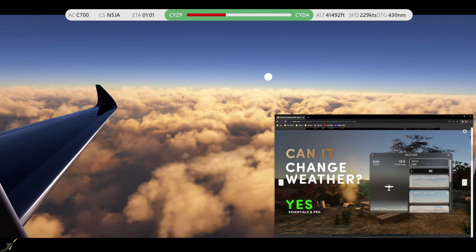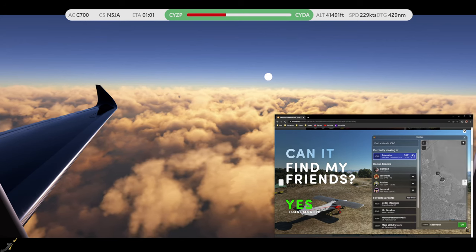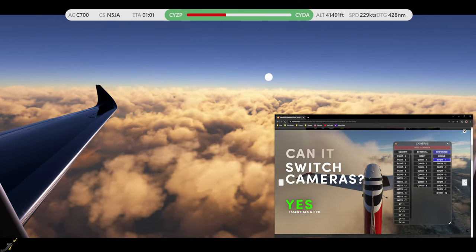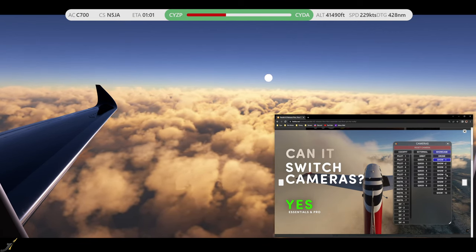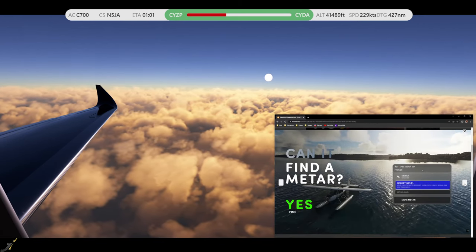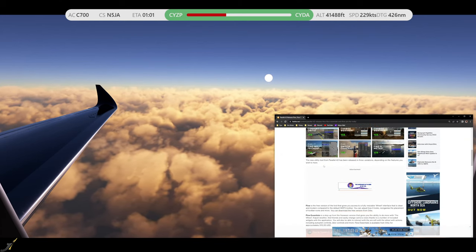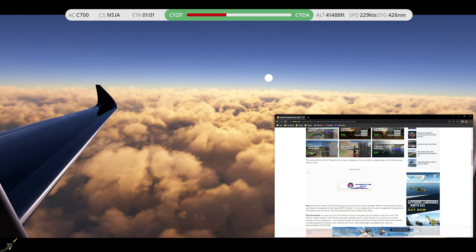Interesting. Cool. Can it find my friends? Yes. It sure can. That's pretty sweet. Can it switch cameras? Yep. Nice. Ah, and it's easier to scroll through all the cameras. Interesting. It can find the METAR. Nice. Cool. Released in three variations, depending on the features you wish to have.